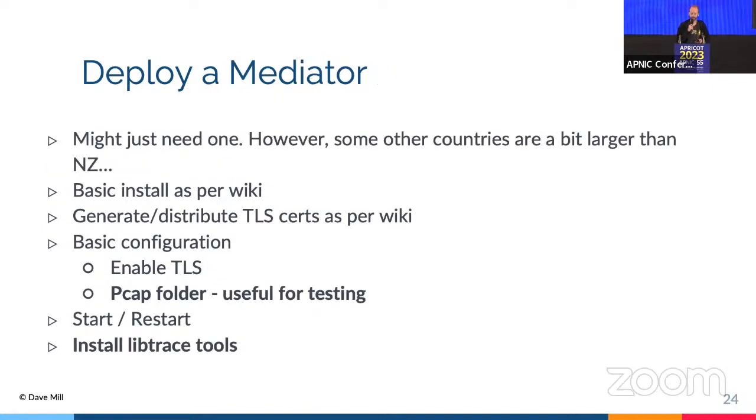Moving on to a mediator. In New Zealand, you pretty much just need one mediator to hand everything over to the authorities. However, some countries are a little bit bigger than New Zealand, so you might have some different requirements. You might need to have different mediators for different authorities, and OpenLI absolutely supports that.